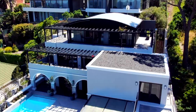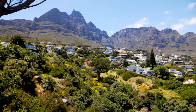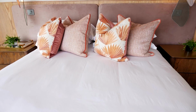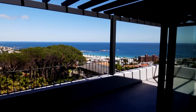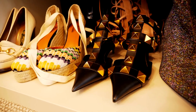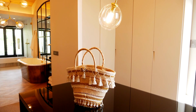It's designed to make you feel you never want to leave, and the sea views are only half the story. The most incredible part of this room is this view. My view stretches all the way from the 12 Apostles right around to Camps Bay Beach. As a lover of fashion, my real favorite place in this house is my walk-in wardrobe. Come have a look.